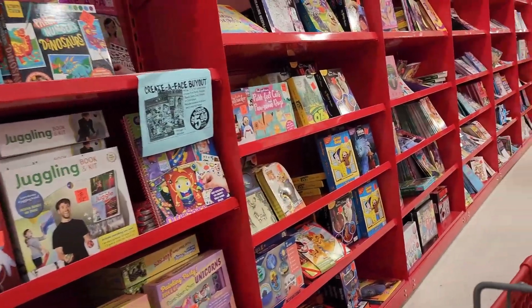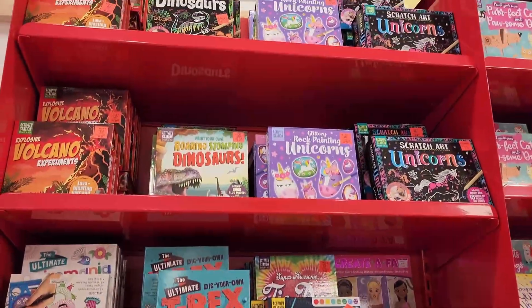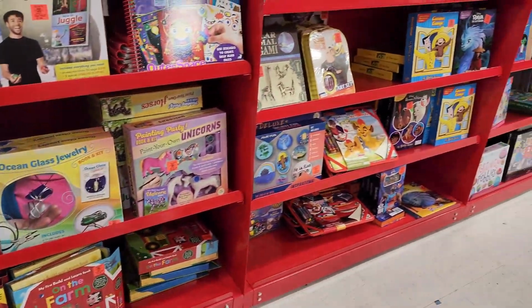Now we are off to the coloring activity. So this is a huge Ollie's. Maybe I should come to this one more often. Well, it's my first time, but I should just make it to this one.